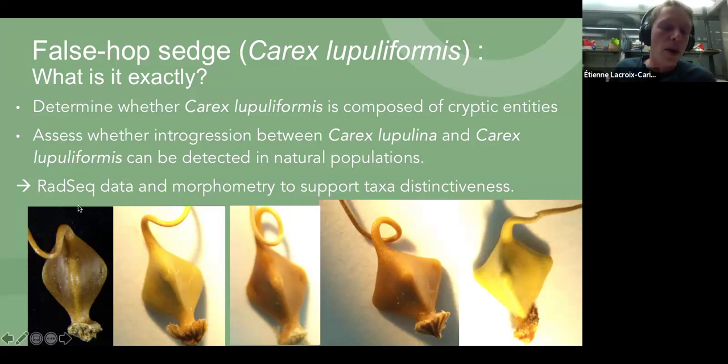And the method I'm going to use, sorry for this, is RAD sequencing. That generates a lot more data for a lot more loci in the DNA. And so it's a much more robust and reliable method to detect if there are introgression signals in the genomes.